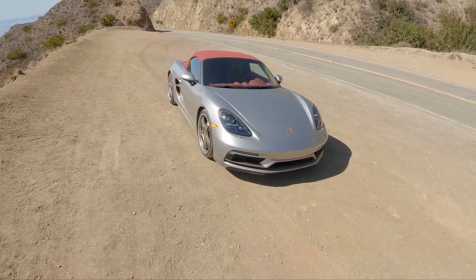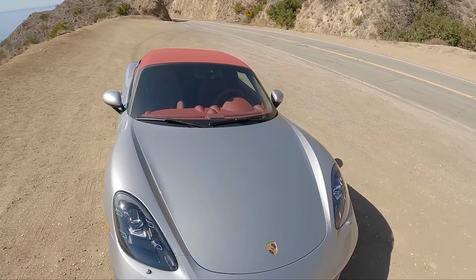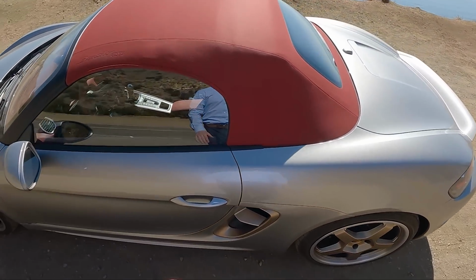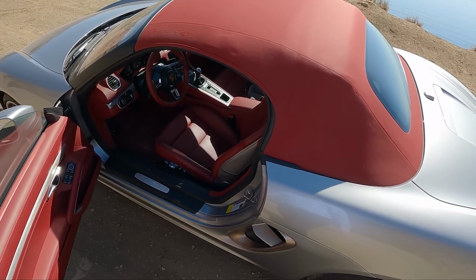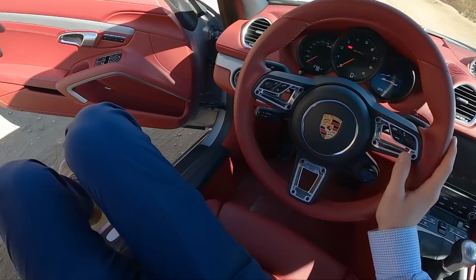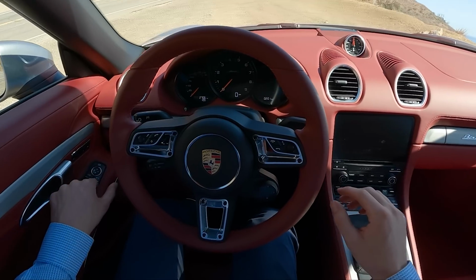25th anniversary, also taking the styling and colors from the original first 986 Boxster delivered to US customers, the silver with the red. You see that going on inside as well. We will take the top down partway through our drive, but keep it up for the beginning and run the air conditioning a bit. It's a little toasty. You can see this beautiful red interior.